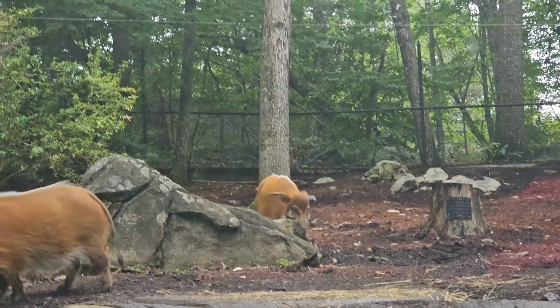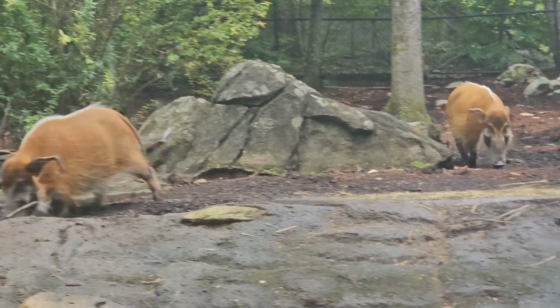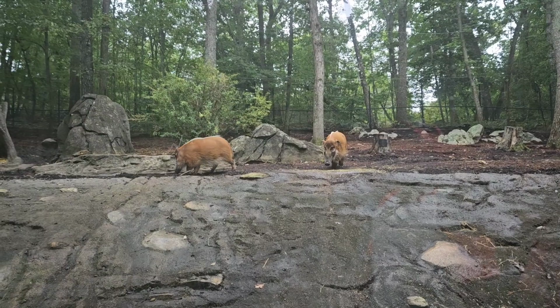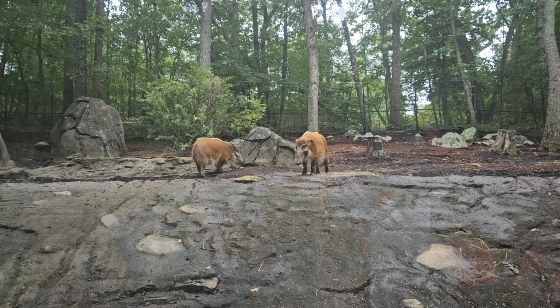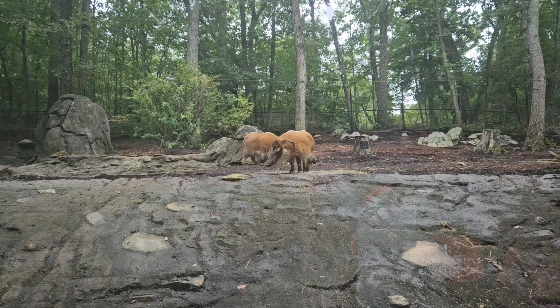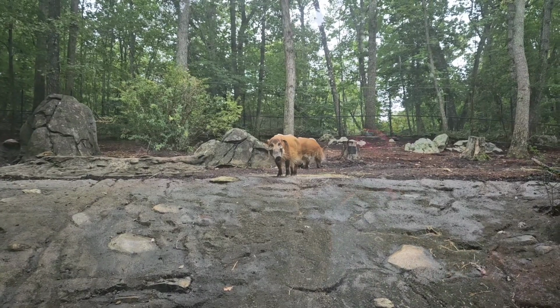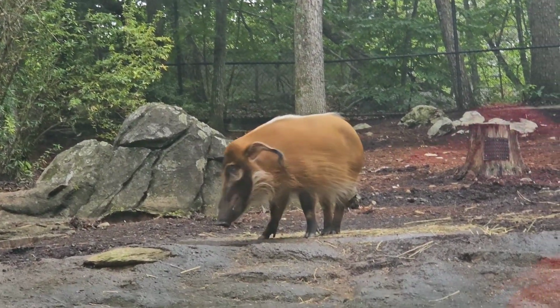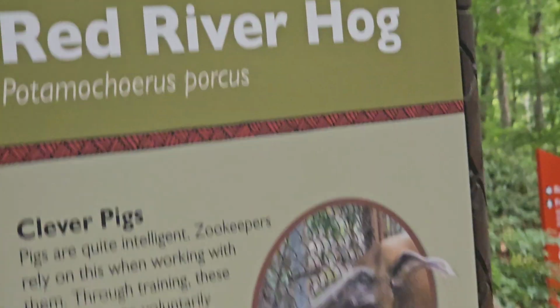Yeah, sure, they ain't trying to attack us. That's not the one, Mommy. Yeah, you want that one? Let's go get that one. He's eating dirt. Great. Come on, piggy. We can't touch it. So this is what people mean when they say you're eating like a hog. Because right, he's eating grapes. Red River Hog. It's right here.